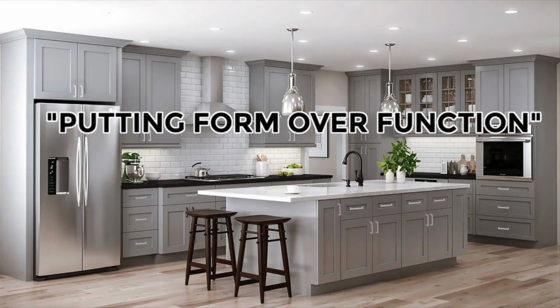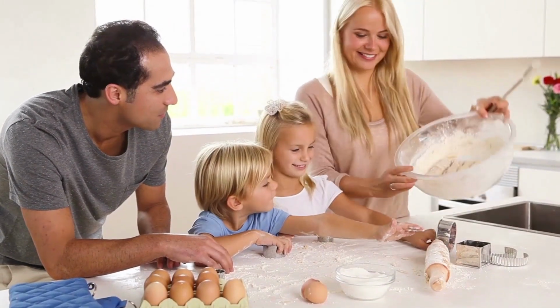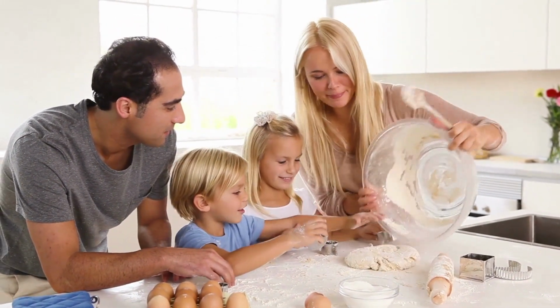And today we're talking about putting form over function. This means you go for the looks rather than the function. You must be attracted to some pretty fancy looking, luxurious kitchens. But wait, before you fall for just aesthetics, you need to keep in mind that the kitchen should be remodeled in a way that doesn't increase your workload. Instead, it's supposed to make working in the kitchen much easier.